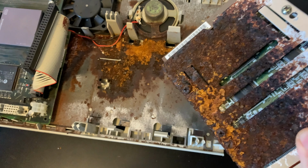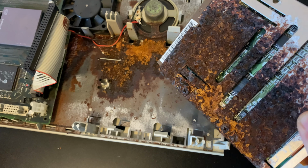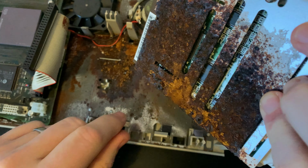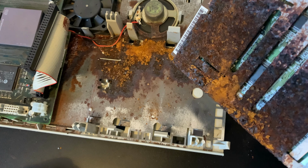And under here it's a bit of a mess. If we're really lucky, that's just the hard drive caddy that's been corroded and not the drive itself, although of course we won't know until we take a further look.